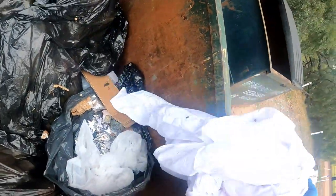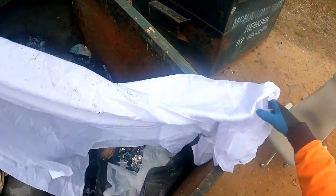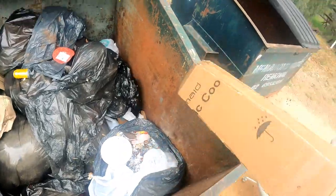What have we got here? Some sort of sheet, is it? Yeah, it's a white sheet. Don't look too bad, actually. Bit of a wash. Well, they used a sheet for their tablecloth. It might have been a tablecloth. Anyway, we'll grab it. We shall grab it.